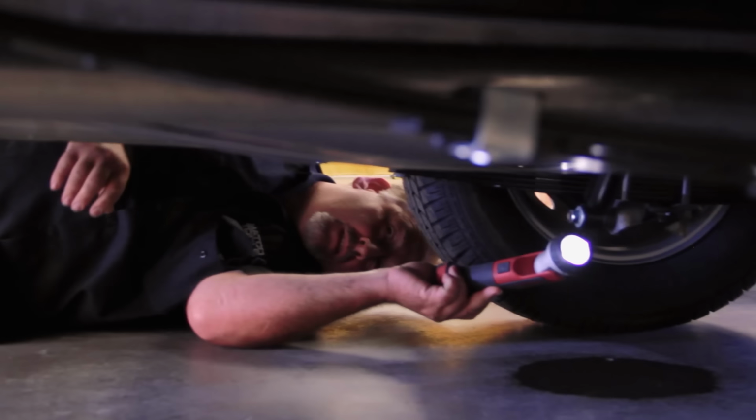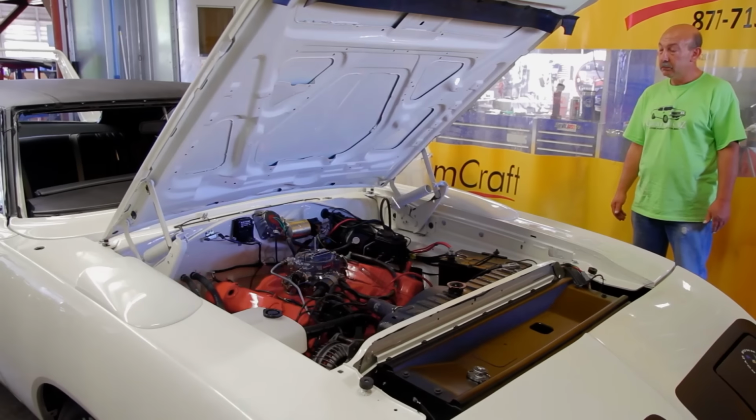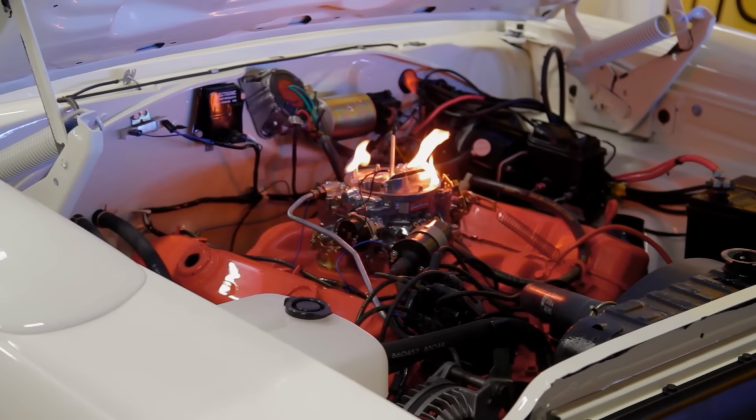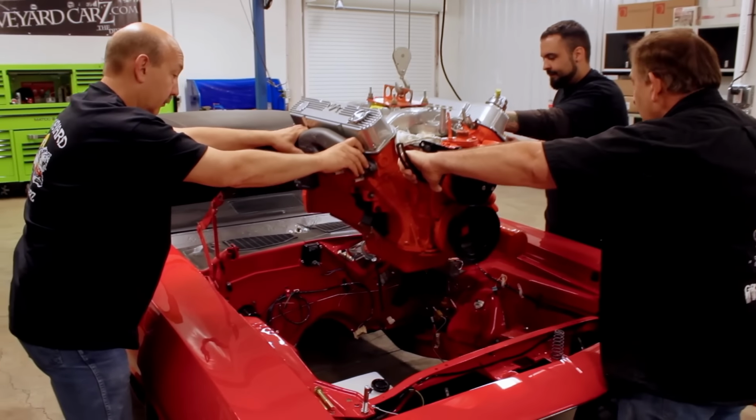Point being, we would put an engine in a car and the rear main seal would leak, valve covers would leak, freeze plug would seep. I mean, we're good at what we do, but there's a lot of moving components when it comes to an engine. Bottom line was, we're having to pull engines back out again. So I dropped the moratorium on any of that stuff.